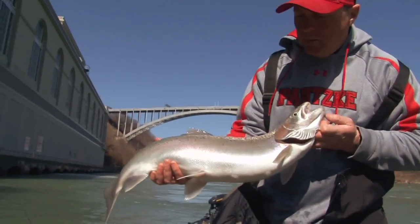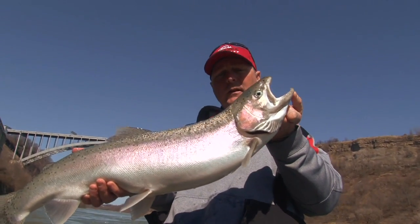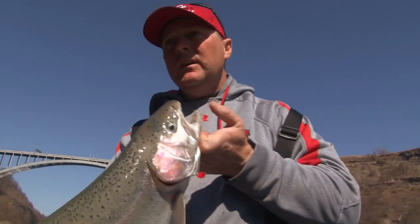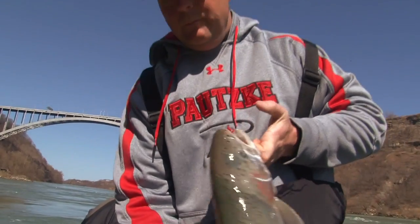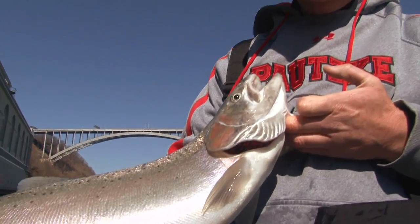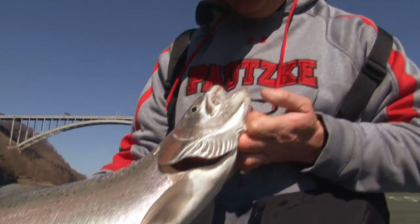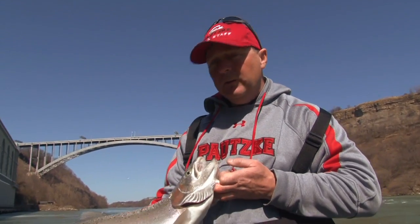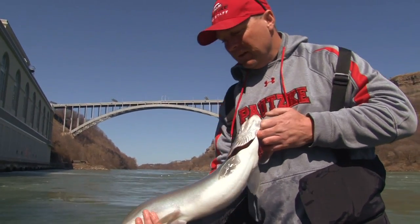Looks like she just came in, but believe it or not, probably not too far from spawning. We're in the month of March, and we have fish in here till sometime in May. We have some pretty doggone good steelhead fishing here in the river. We got a big body of water, and that enables us to have a long, elongated run of fish from November all the way until May or into June. Steelhead fishing, double-digit fish. It's hard to beat. We're gonna let her go.